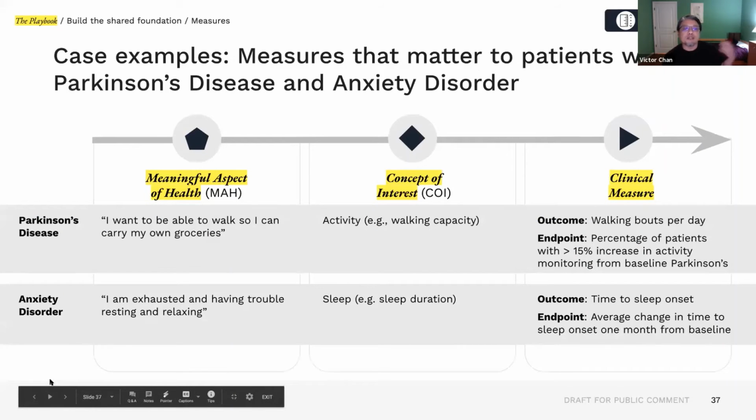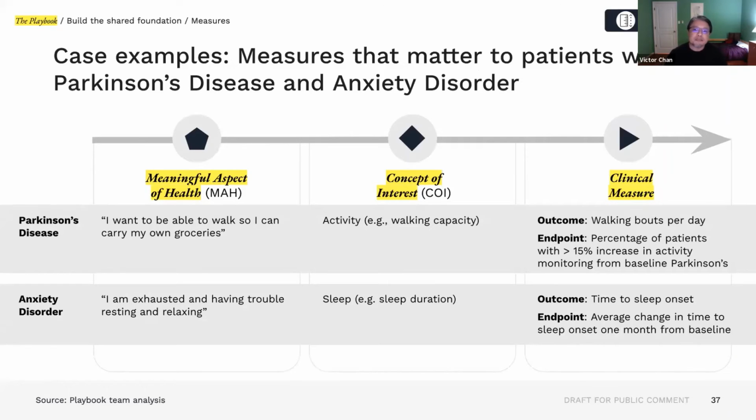And so throughout this playbook, we've included a number of examples. So here, let's say we're developing a drug for Parkinson's disease, and we'd like to incorporate a digital measurement into a clinical trial. We start by getting feedback from patients about how their disease is impacting their lives. So we hear from them, I want to be able to walk so I can carry my own groceries. And so from there, we focus on the concept of interest, something that we can measure. What is it about that statement that we hear from patients?